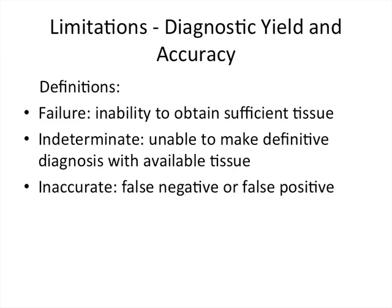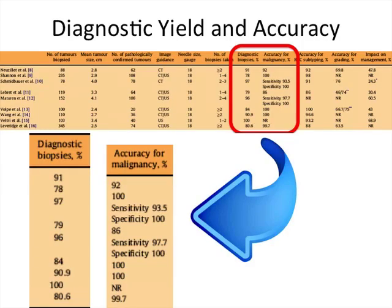Unfortunately, the rates of success and accuracy of biopsies have not been reported in a consistent manner, without a standardized definition of failed, inadequate, and indeterminate biopsy. In fact, in older series, many reported false negative biopsies actually showed normal parenchyma, blood, or necrotic tissue, which may in fact have represented technical failures. So to define these terms more clearly, biopsy failure occurs when sufficient tissue has not been obtained, an indeterminate biopsy is when a definitive diagnosis cannot be made with the available tissue, and an inaccurate biopsy is a false negative or a false positive.